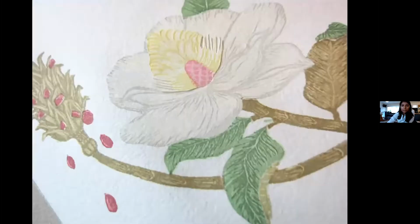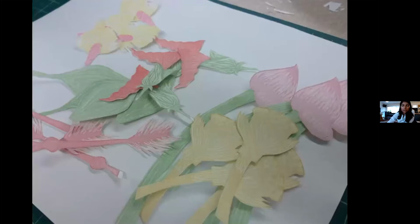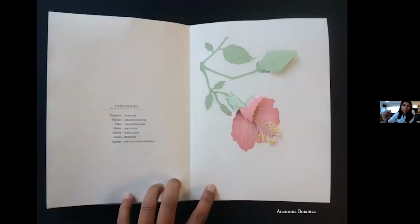This particular print is about 16 colors. It's a linoleum reduction. The movable pieces are printed separately and then inserted into the base print. This one is the hibiscus.